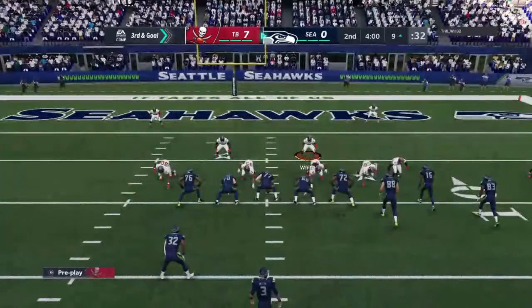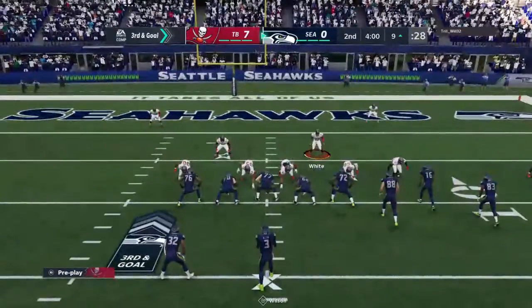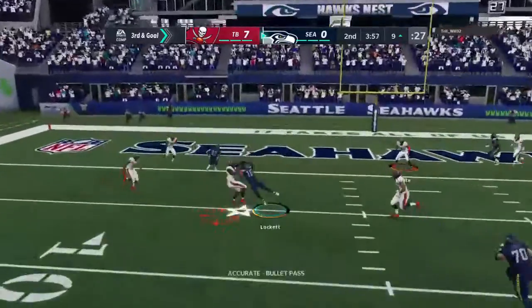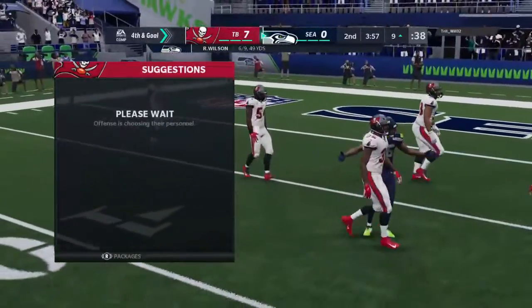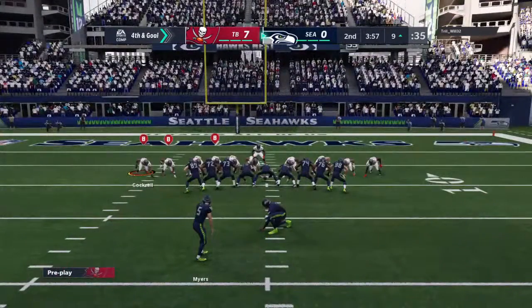A big play forthcoming. Here's 3rd and goal. Let's go, defense. From the gun, it's Wilson. And that is incomplete. Oh, he had a defender right there with him to force that to the ground. And 4th down now coming up.